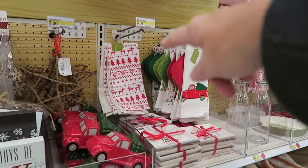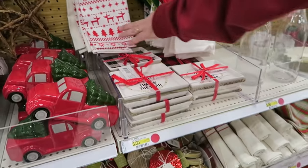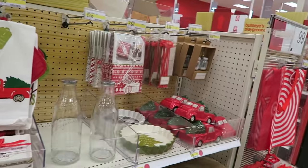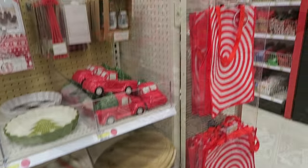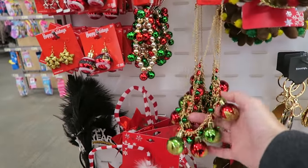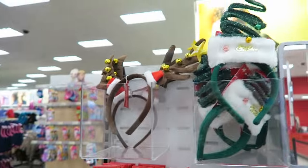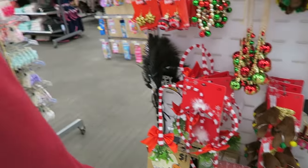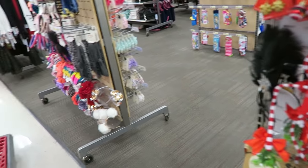Ooh, I like those. I like this. Yeah, that's nice. Do you think it would be absorbent? Probably not. This is in the jewelry section, for adults or kids. Little Christmas tree bracelets. That's cute. Those are cool looking bats and stuff.